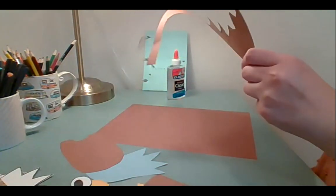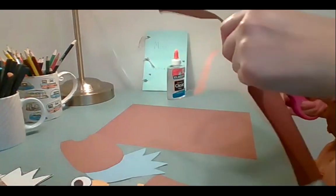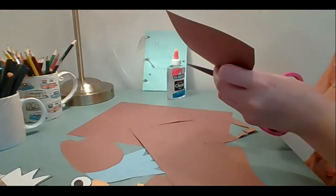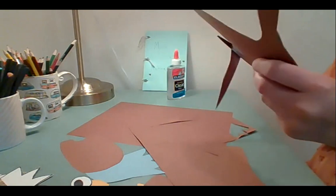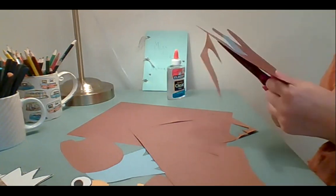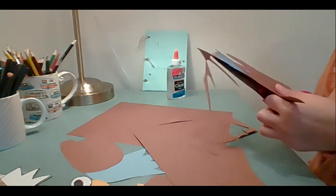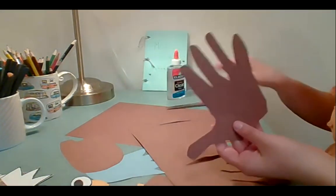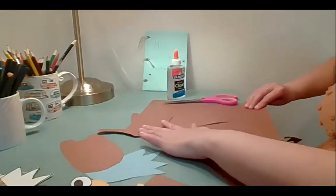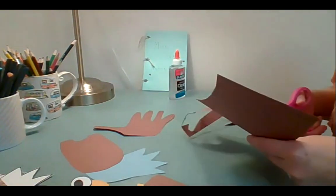Okay, time to cut out my hands. Some of my fingers are not quite this size, but again, we're not trying to be perfect. We're just trying to get this here. It doesn't look quite like my hand, but we just need it to look like a wing, not a hand. Let's get my other paper somewhere else so I can use it for another project.